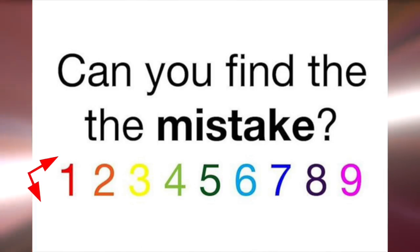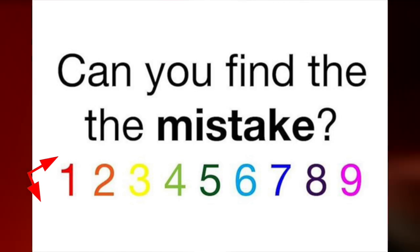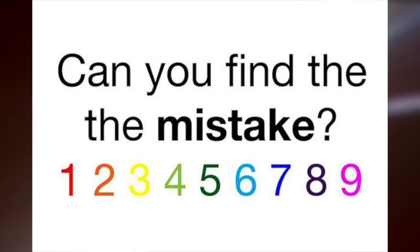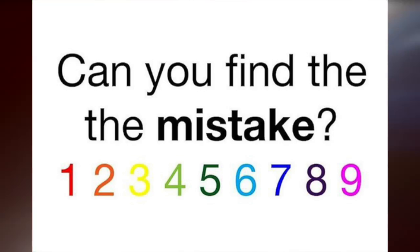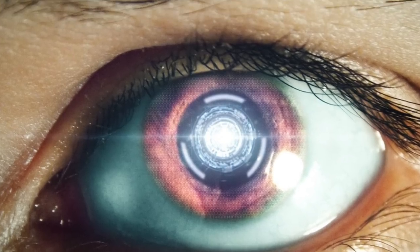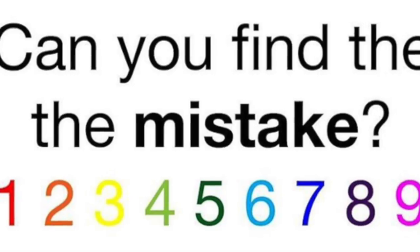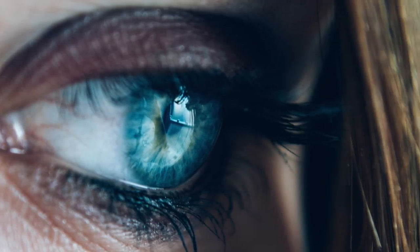So there are 2 parts to this image, right? The numbers and the colors. You may have thought the number sequence was wrong, but no, it's 1, 2, 3, 4, 5, 6, 7, 8, 9. So it must have been the color sequence then. Nope, wrong again. If you didn't get it, you may be saying at this point, what is wrong with this image? Well, it's actually in the question. Take a look at the question and you'll see it says find the mistake. This is such a tiny detail only the eagle-eyed or quick-brained people will get. This is such an awesome riddle and only around 70% of people get this right. So if you got this, congrats, you either think fast or have a good eye.